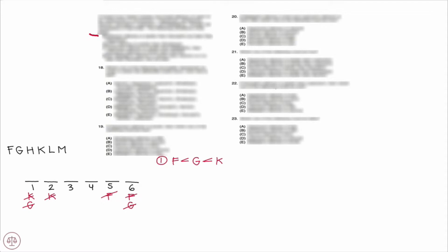Okay, rule number 2. H's delivery is earlier than G's. So we know H is earlier than G, so that tells us that G now has both F and H before it, so that means G can't be first or second. And since we can combine rules 1 and 2, let's go ahead and combine them. We know F and H are now before G and K is after G, so this tells us that K now has 1, 2, 3 stops before it, so K can't be first, second, or third. And now we know that H has 1, 2 stops after it, so H can't be 6th or 5th.